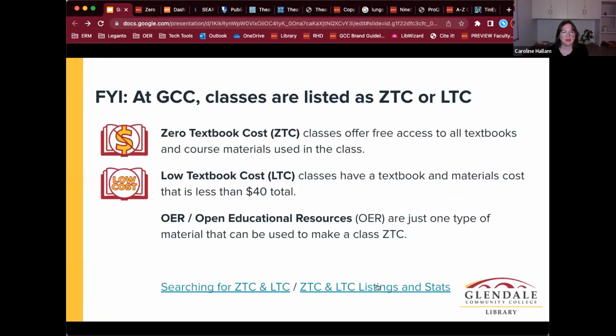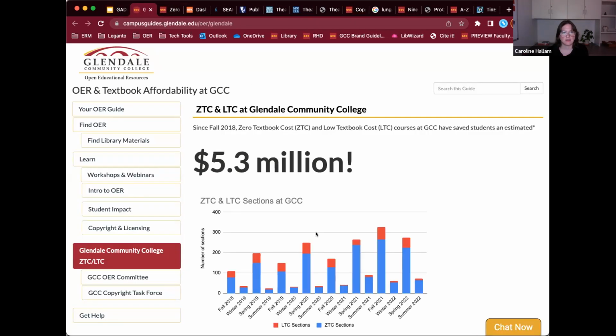And then you can see our ZTC stats. So because of folks like you that have been saving their students money, students have saved a total of $5.3 million since fall of 2018.